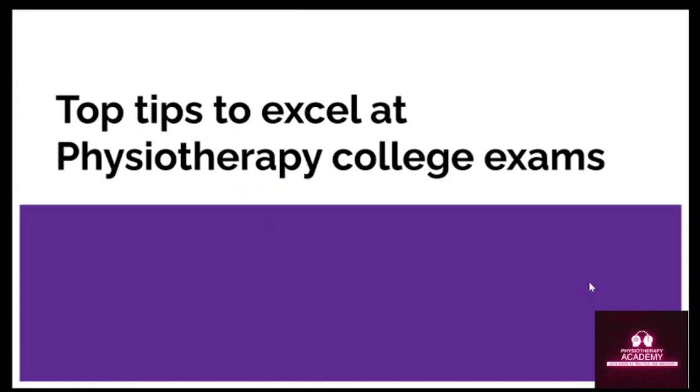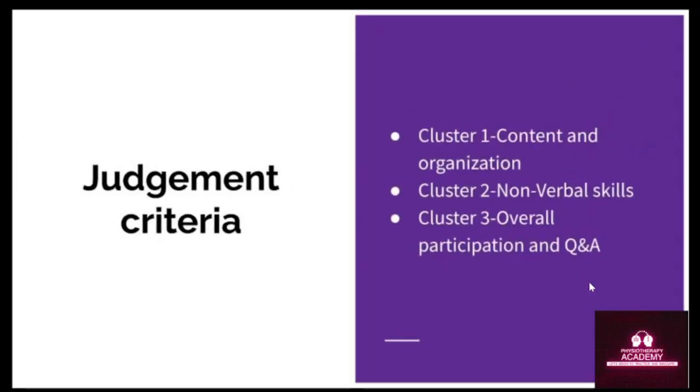Okay, let's learn the top tips to excel at physiotherapy college exams. No matter what exam you're giving, be it a rubric, be it viva, these tips will most definitely help you. Now, what are the judgment criteria?